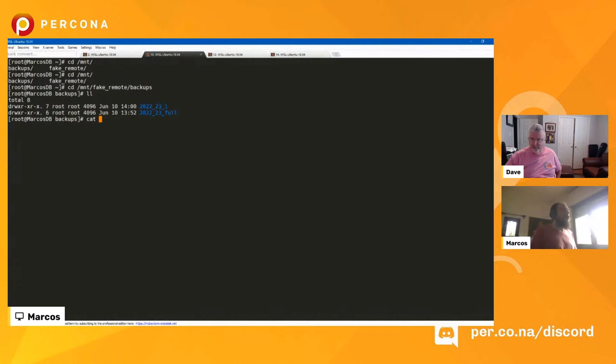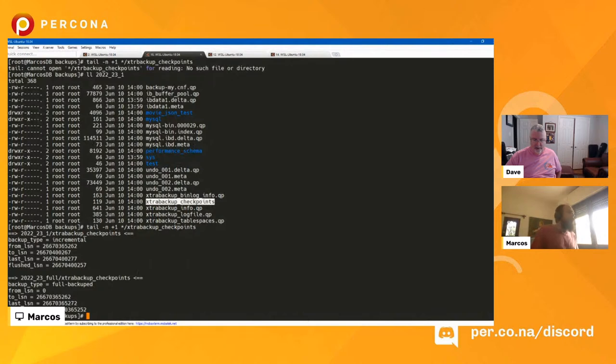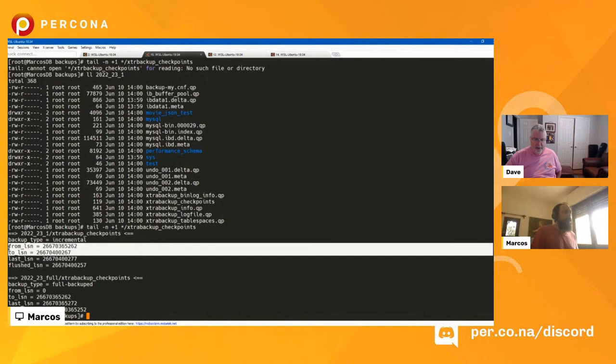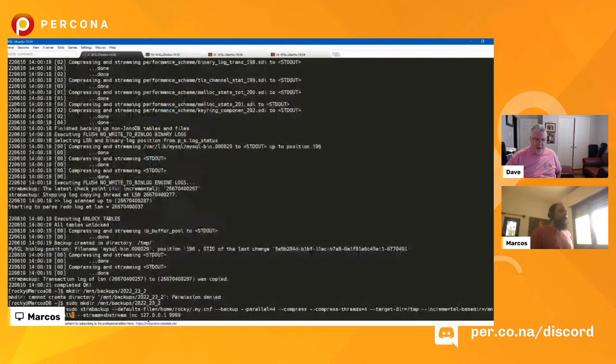because we have, let me find those backups. I'm mistyping something. So again, if I point again to full, it will start again from this LSN. And actually, we want to start from this other LSN because we already have an incremental that covers this range. So I want to point to this other checkpoint file. So it's going to start at this point. Hope that makes more sense now.